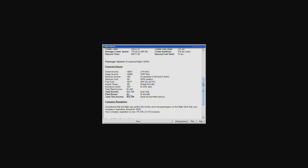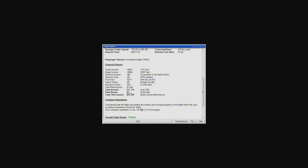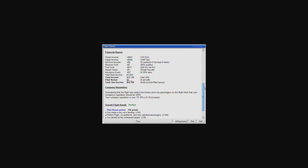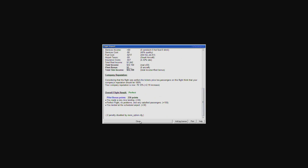I think if we lower the ticket prices, we'll also get more people in. They thought we should be 100%, so we increased 2.19% to 78.12. Perfect flight, 230 points. Nice landing, 50. Perfect flight, no problems, 150. Landed at the correct airport, 30. Sweet.